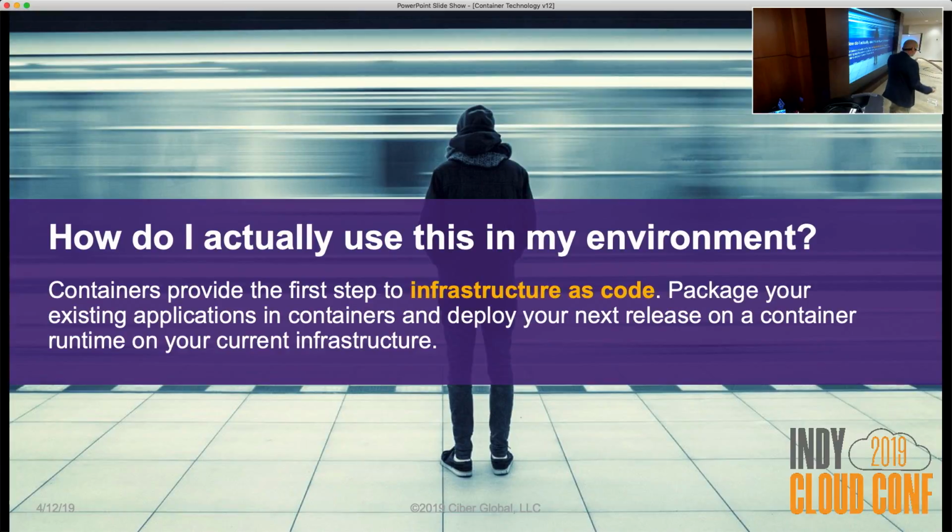So I've convinced you that containers are important. They're going to save you money. They're going to make your software more secure, cost less, taste great, and all that. How do I actually use this?